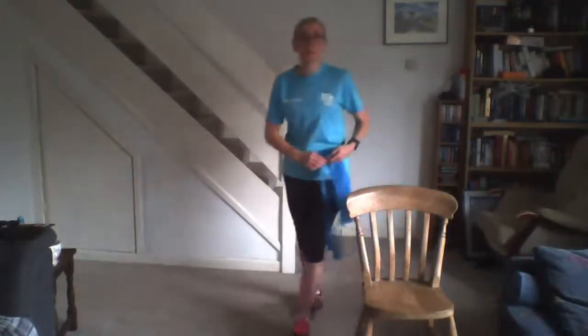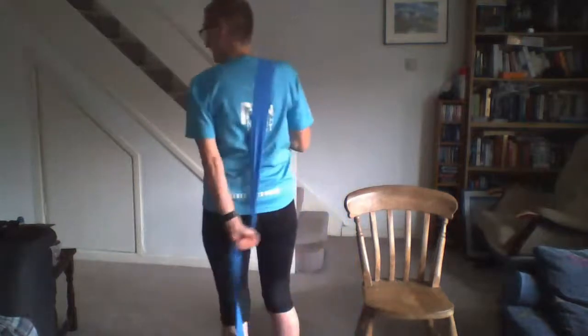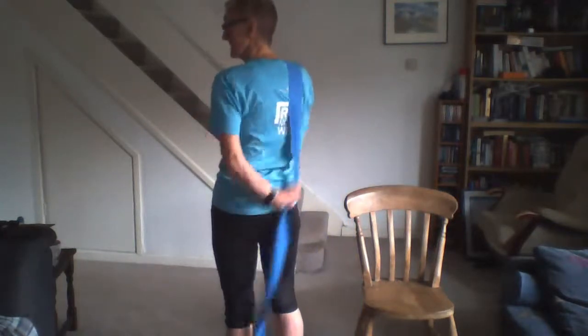Aha, we need the band again. So we're going to do the triceps one. That's these muscles here on the back of your arm. This is the one where you're holding it over one shoulder and your opposite arm is holding onto its back. This arm controls the tension.